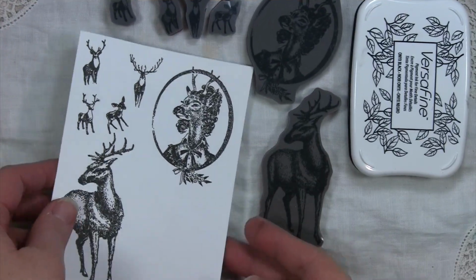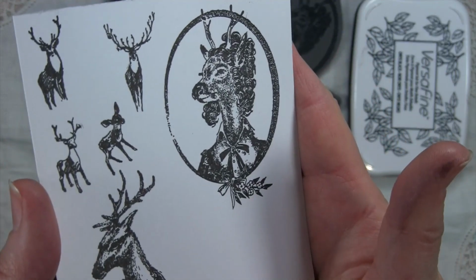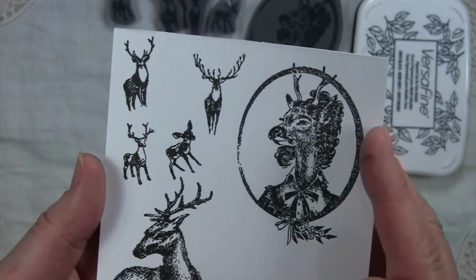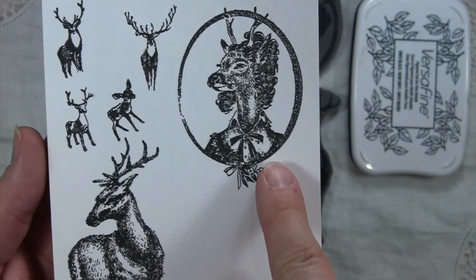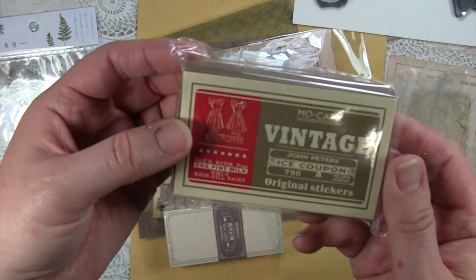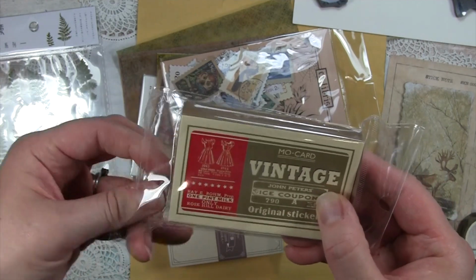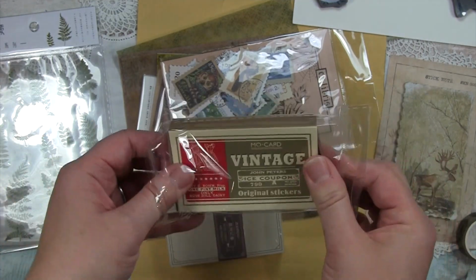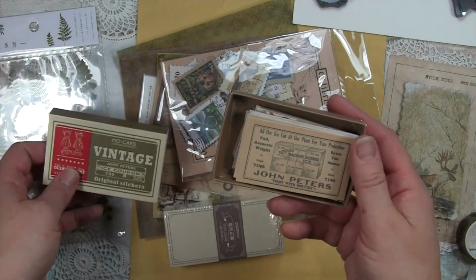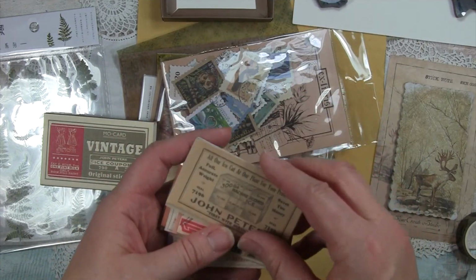Alright, popping in here with the stamped out cling stamps that always stamp beautifully. These rubber stamp ones I've stamped in the VersaFine pigment ink. These are the 4 small ones, the lady one, and this one. Let's see, vintage, original stickers. Interesting. This is like a matchbox. And, whoops, I dropped that. Are they all different?